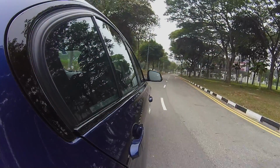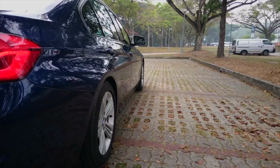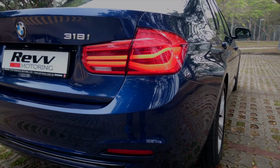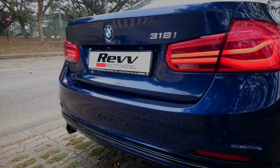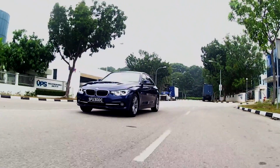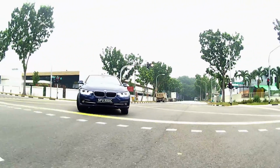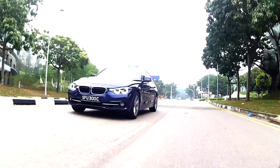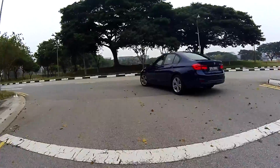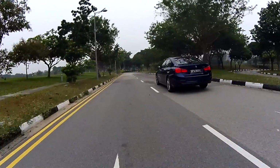Now in its 6th generation, the BMW 318i Sport that we have today is basically a replacement for the BMW 316i. The differences? Well, its older sibling had a 1.6-litre engine, and this new model has an all-new TwinPower turbo 1.5-litre 3-cylinder engine, which is something that you might also see in its cousin, the Mini, and also in the BMW 2 Series Active Tourer. In terms of power and torque, it still holds at 136 bhp and 220 Nm of torque, but this time with a smaller engine.